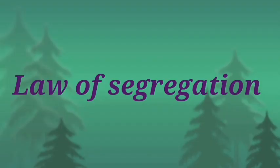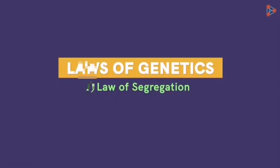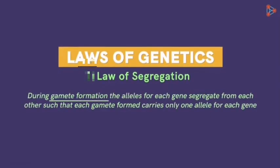So next law is the law of segregation. Now let us see how Mendel postulated the law of segregation. The law of segregation states that during gamete formation, the alleles for each gene segregate from each other such that each gamete formed carries only one allele of one gene.